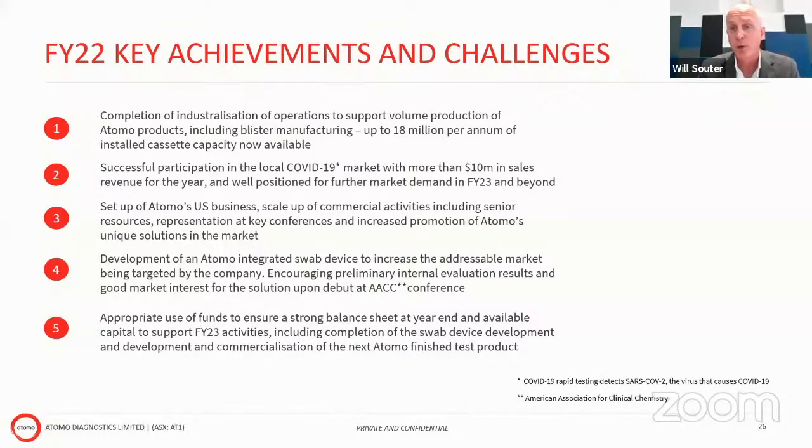Importantly, as I say, we have a very strong balance sheet position at the end of the year that gives us the funds we need to go into 23, and we're really redirecting those efforts to emphasise business development activities and marketing now that that production and manufacturing installation is complete.